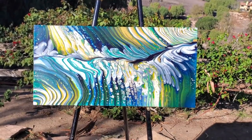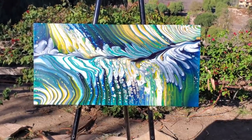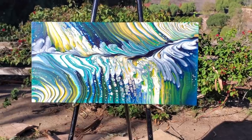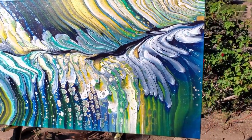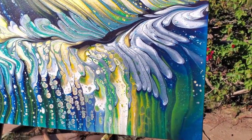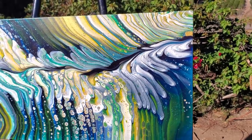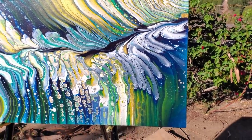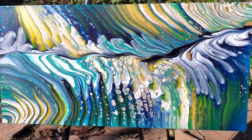Okay, so this is Mood Rings. This is completely dry. This is a few days later. It dried so beautifully. I absolutely love this piece. These colors are just gorgeous, and that iridescent pearl from Goldens is doing that poofy, cloudy thing. Those soft, puffy lines. Beautiful cells in here.